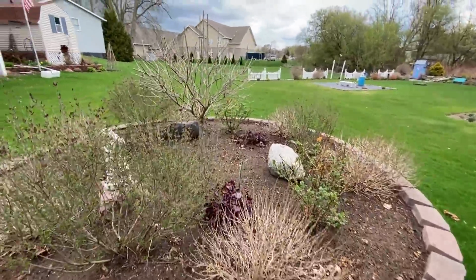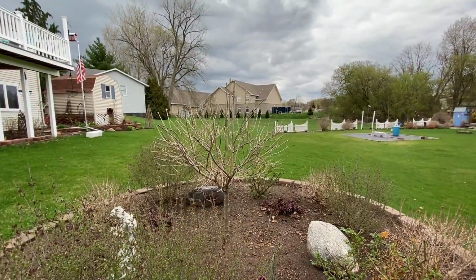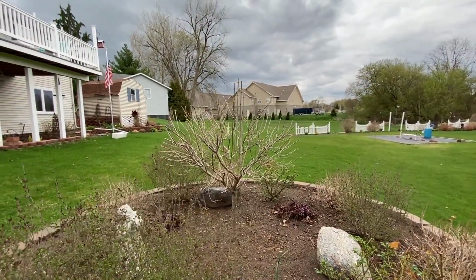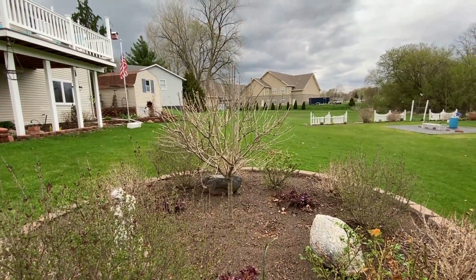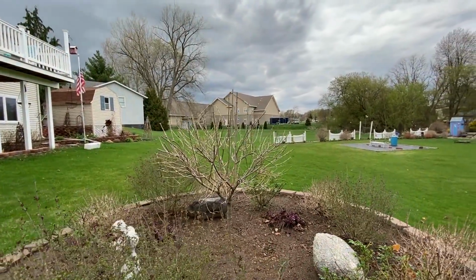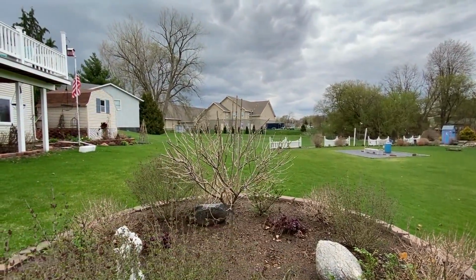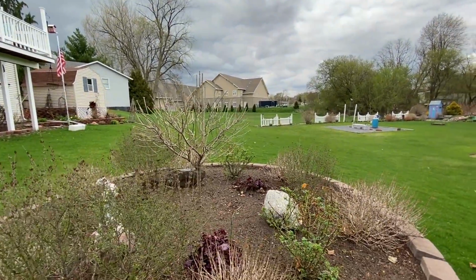In the middle, that is a standard limelight hydrangea tree. So again, it's a limelight shrub that all the bottom branches were trimmed off of to create a standard tree form. And that one got trimmed back last fall. So it's about 4 foot tall and 4 foot wide. So I'm excited to watch that one bloom this summer as well.